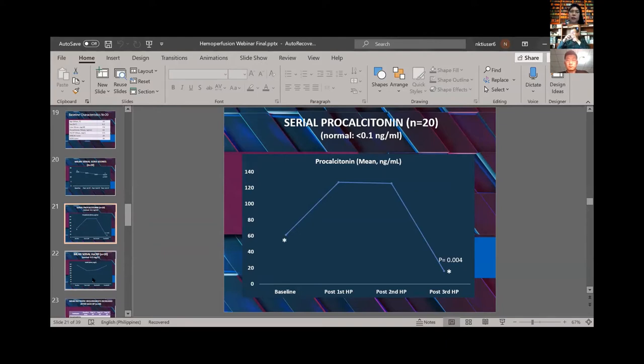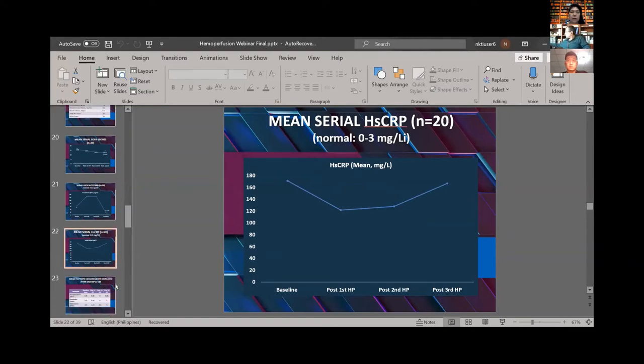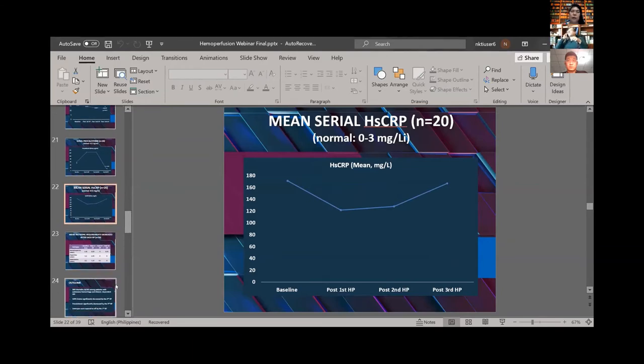Looking at our HSCRP, it still remained elevated. We need also to realize that the patients also had a lot of other infections simultaneously, which probably also caused the CRP to remain elevated. HSCRP and procalcitonin for us, procalcitonin was a better marker to look at the effect of our hemoperfusion.